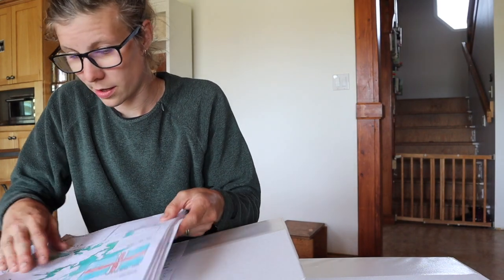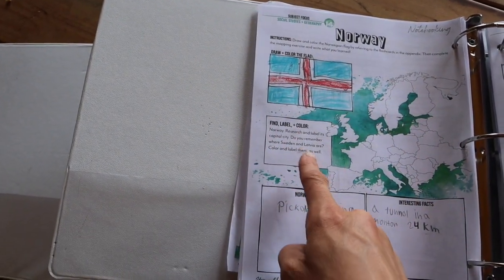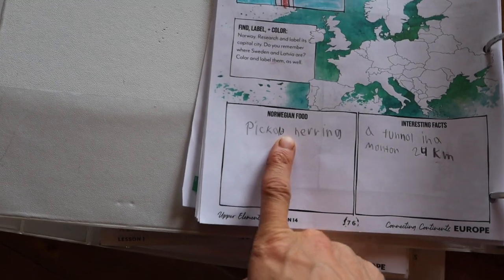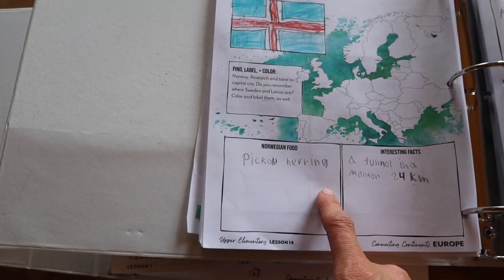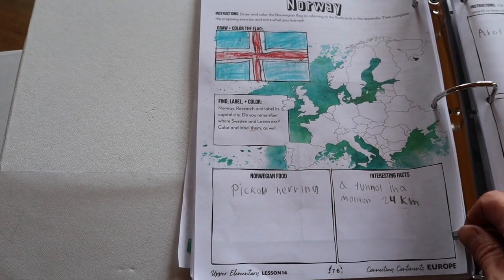So I have Mac here, upper elementary. So an example of a country here. Here we have Norway, so he does the flag. He was supposed to locate Norway. Apparently I didn't check this page. He loves to do the bare minimum, but we talk about it a lot more. So I'm okay if they only write down a bit because we talk about it so much more.